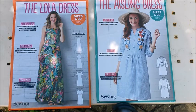And then we have the, is it Aisling dress? Now, you look at the top of that dress, that's not too dissimilar to the top that I just showed you a few patterns back. But again, another cute top, that's still a cute dress. And yeah, you're gonna make it in a lightweight cotton.